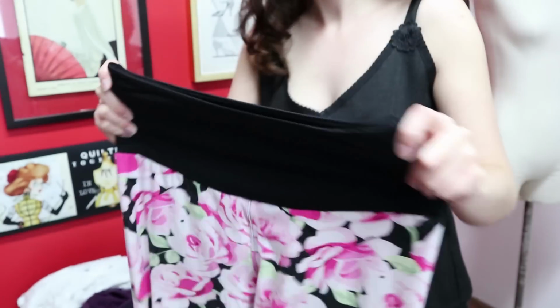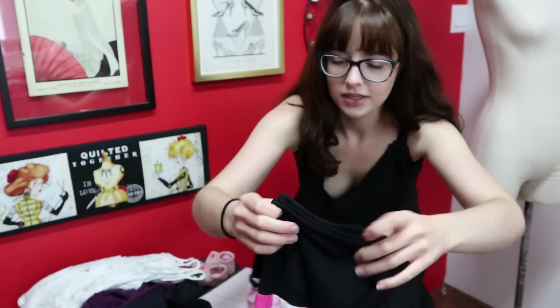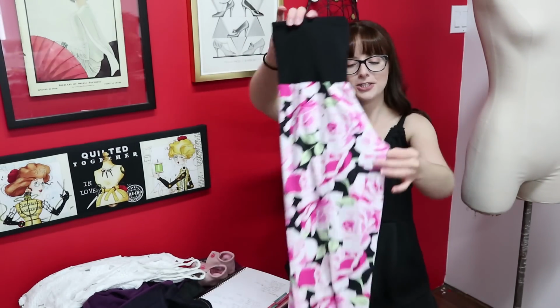But I'm telling you, this just makes these leggings top notch. So comfortable. And the last thing I wanted to throw in, I just wanted to mention that I did make a bralette that somebody ordered from my Etsy shop. So I'll put a little picture in here as well.